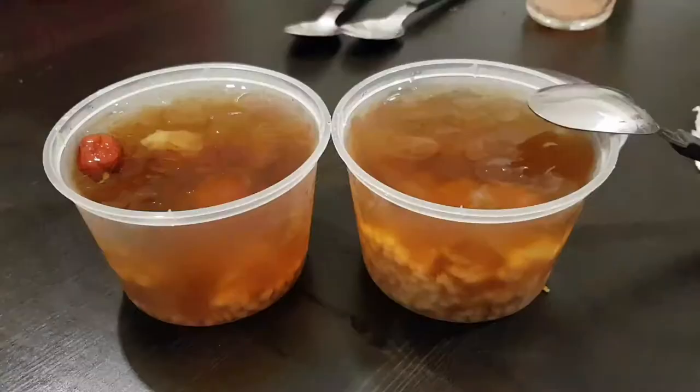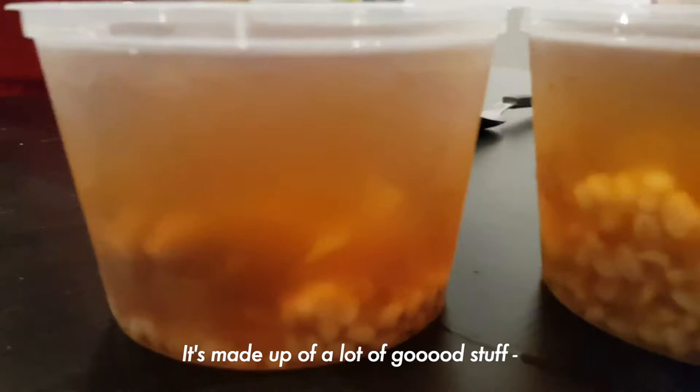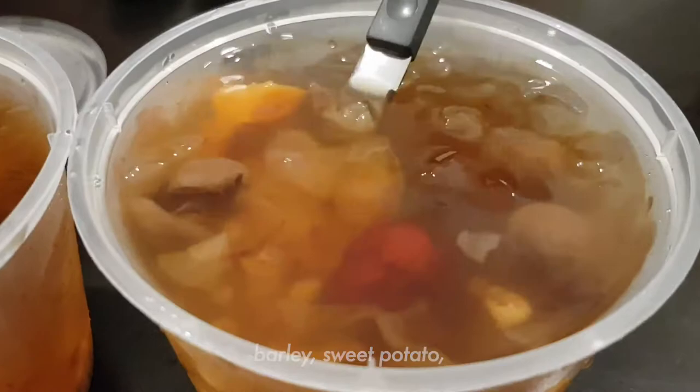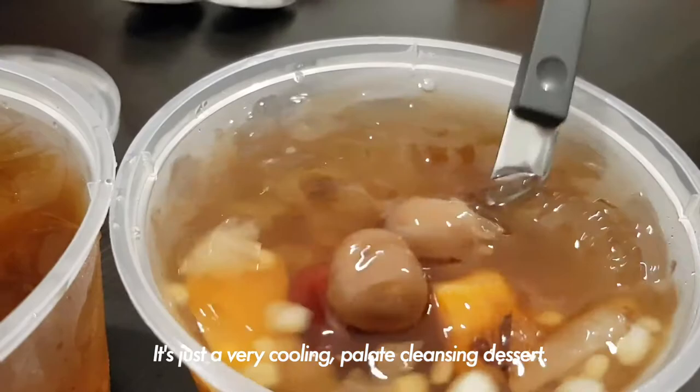So what is this? This is Ching Teng. It's a dessert that is very cooling. It's made up of a lot of stuff. You got your barley, you got your potato. Yeah, you got this, I don't even know what this is. Some jelly thing. Yeah, you got a date. This is a very cooling, palate cleansing dessert that you can have.